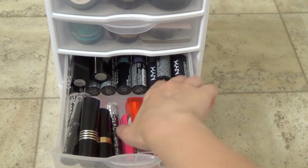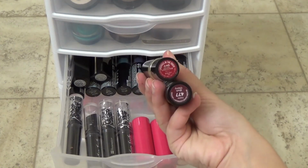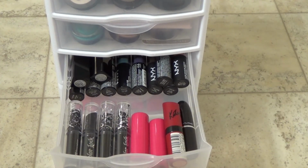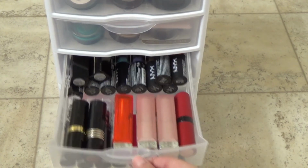I have some lipsticks from Maybelline, as you can see. I have lipstick from MAC, other Revlon lipsticks. And then these all right here are all from BH Cosmetics, which are probably some of my favorite lipsticks. So yeah, those are all of my basic lipsticks that I have.